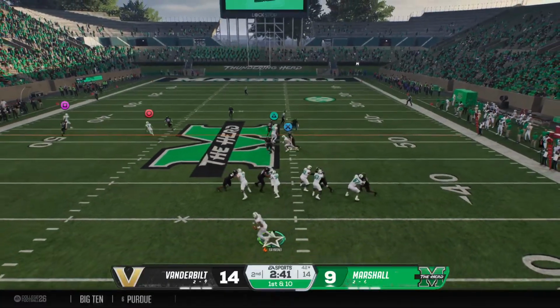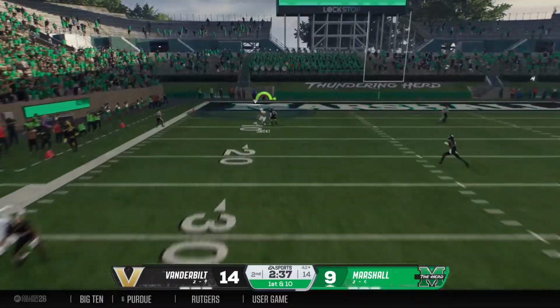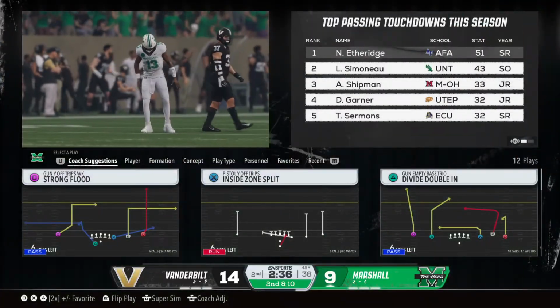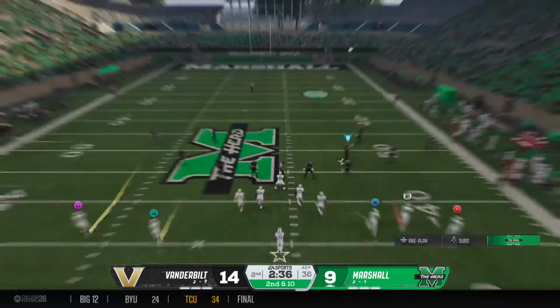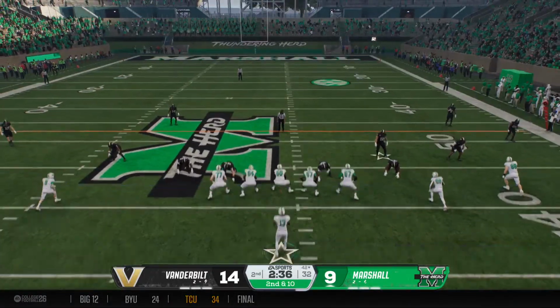Wants to go up top on 1st down. Flushed out of the pocket. He's going to fire to the left. Oh, he dropped it. That deep ball was right on the money. You just have to make that catch. Backed up now. Here's 2nd and long.